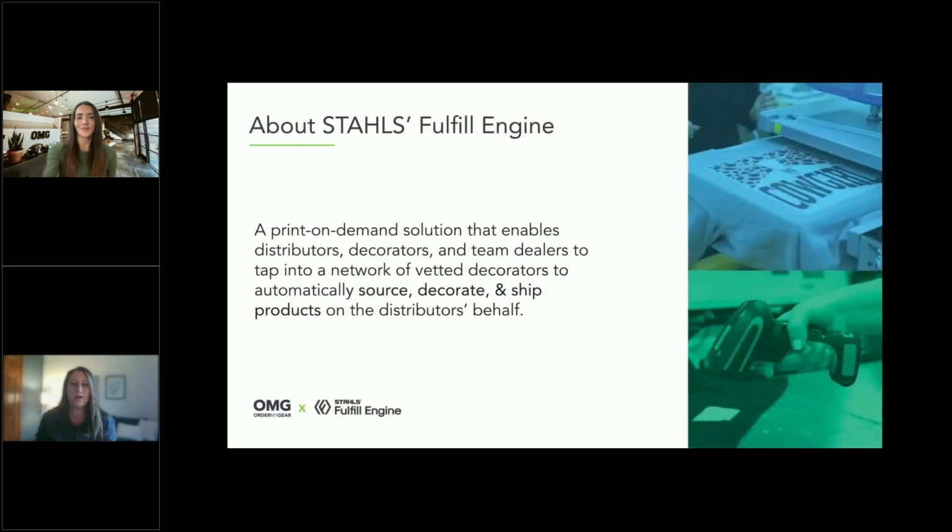Yeah, of course. So who is Stahls Fulfill Engine? It's interesting to start with our origin story being production software. We really started when we saw this need ourselves for a more efficient solution and process for how we handle on-demand orders. And that's really expanded into a full on-demand solution. It offers orders to be passed to a select group of trusted decorators who are then using our automated production software. All of our decorators who are using this software enjoy a completely automated process. And that includes automatic blank sourcing, print-ready art, automatic label generation. We're thrilled to be here today. We're thrilled to partner with Order My Gear and really expand what your offerings are to include the on-demand section as well.